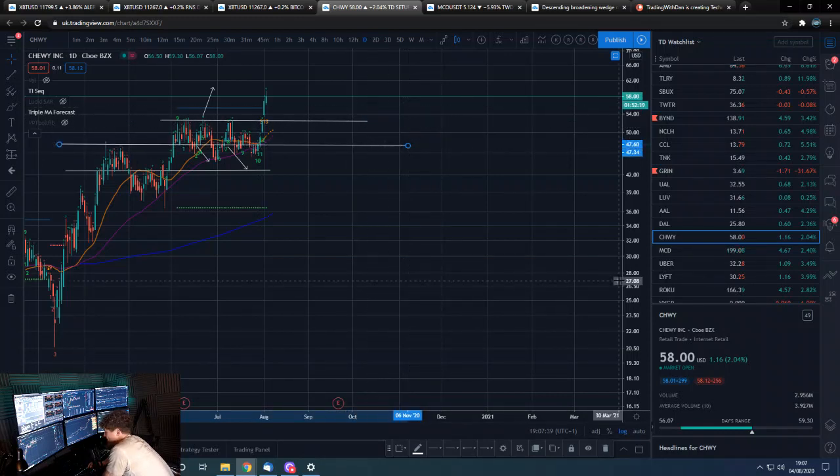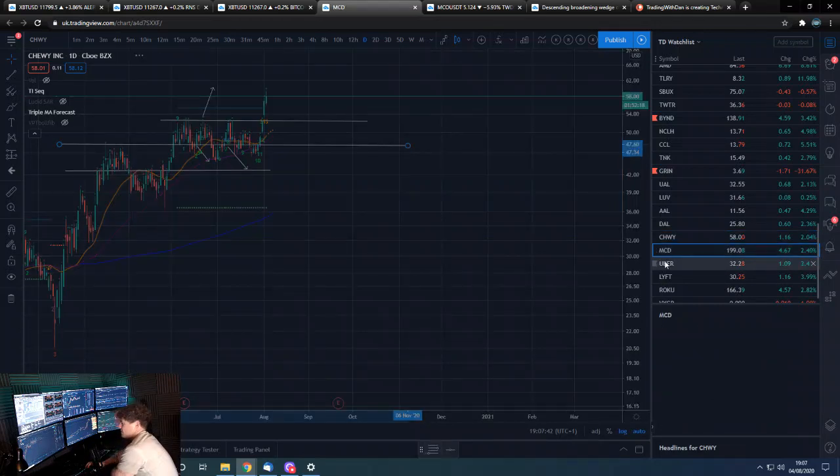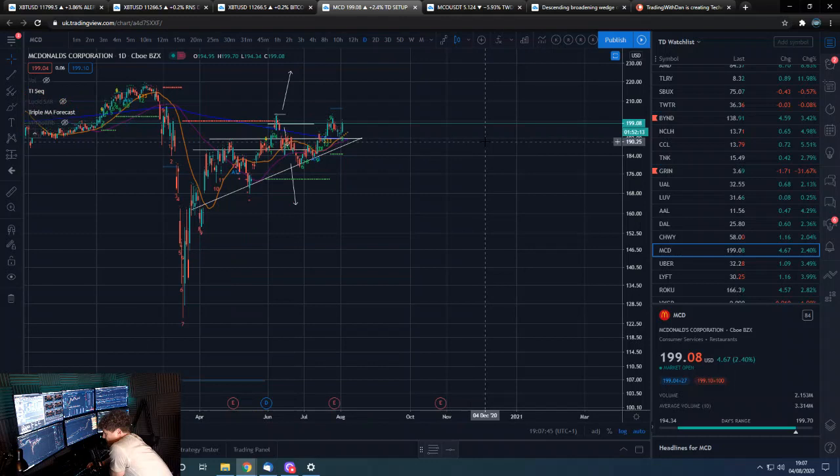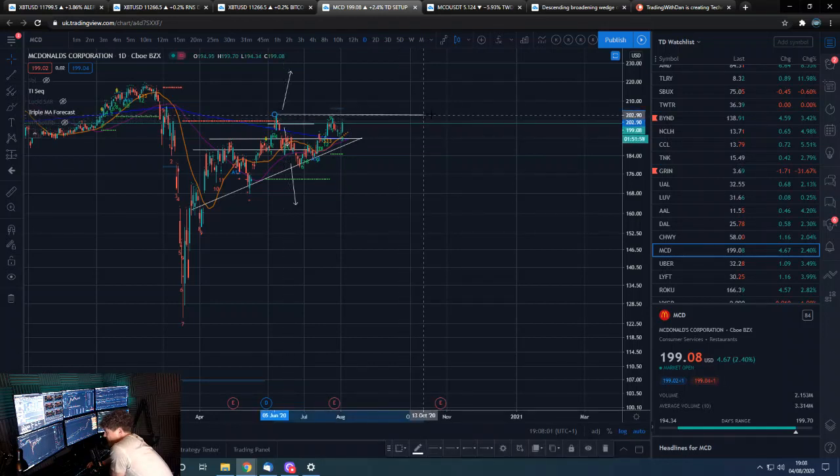Great, great buy. McDonald's, yeah, got it back up there, sort of in this channel, in this ascending triangle-ish. But yeah, back up again. It's got to start making progress here though, or it's going to test some downside. But realistically, it is looking good. Get back above here, and I think we'll be back to the moon.